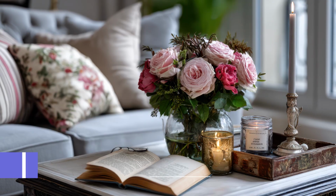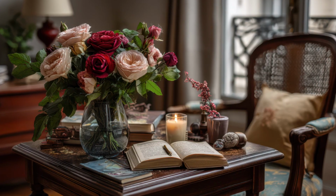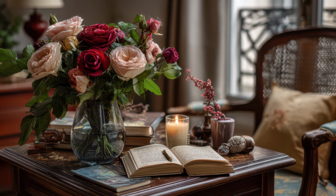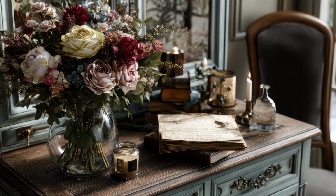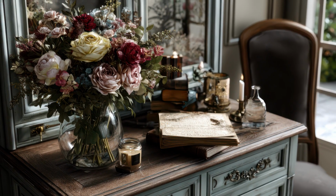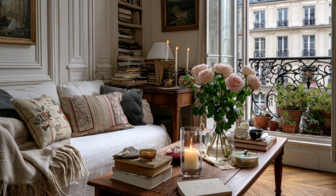In every room, the finishing touches matter most. A bouquet of fresh roses, a soft candle scent, a vintage book left open on a chair. These quiet details breathe life into the home. French romance isn't about grandeur. It's about grace, warmth, and personal touch. Every corner feels tender and inviting, filled with whispers of love and elegance. This is how Parisian charm truly lives, not just in design, but in the feeling it leaves behind.